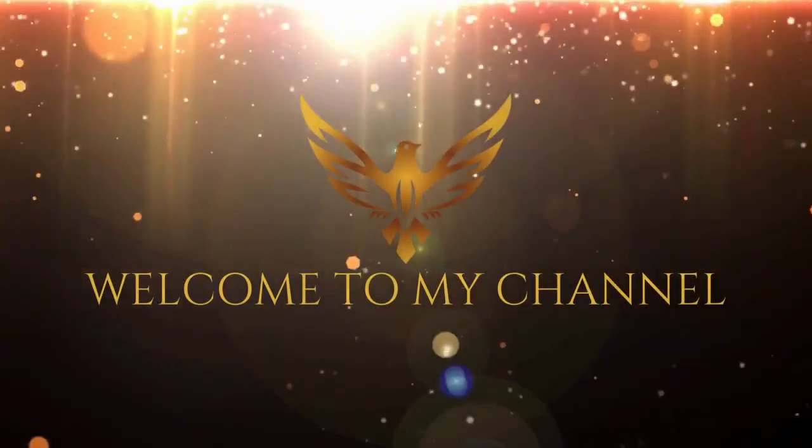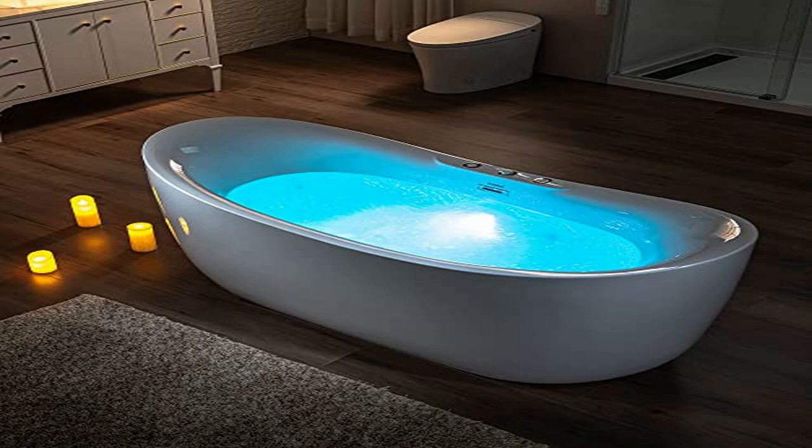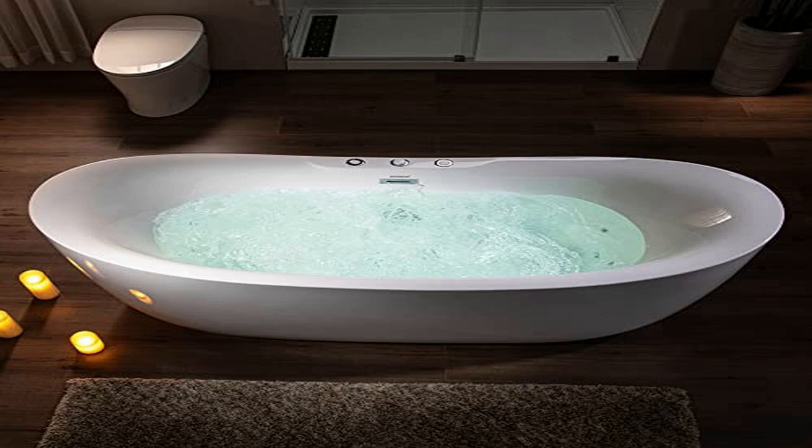You're looking for a bathtub that feels like a mini spa every night, but you don't want to end up with a flashy piece that ends up gathering dust because it's a pain to use or a nightmare to install. You want something that fits into the rhythm of your daily routine, that's dependable, easy to live with, and actually worth the money you're spending.